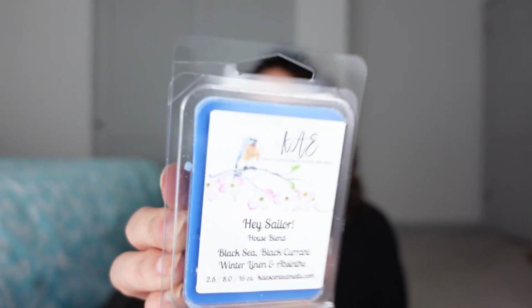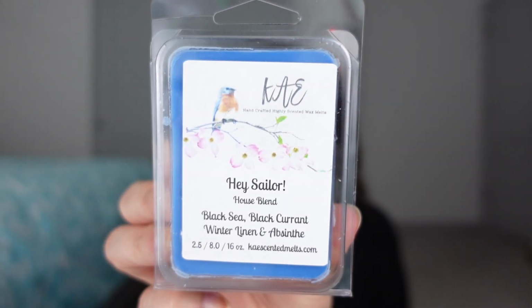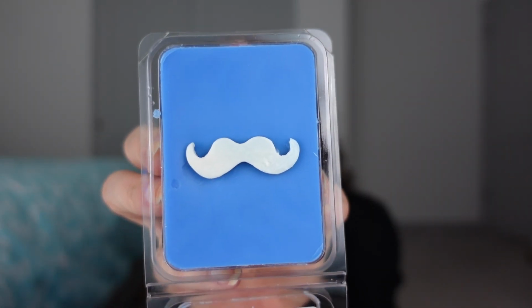Then I have Hey Sailor. So this was for him. This is Black Sea, Black Currant, Winter Linen, and Absinthe. I also like absinthe, so I was kind of curious about this one too. So this is Hey Sailor. Oh, I was going to go smell it. Look at that. That mustache. I forgot that was on there.